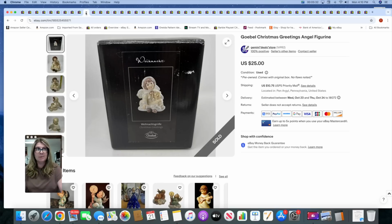Some things I remember vividly, other things I'm just like, who knows? This right here is a Goebel Christmas Angels figurine. This sat for a while. I've probably had this for about 2 years. Really don't remember what I paid for it.